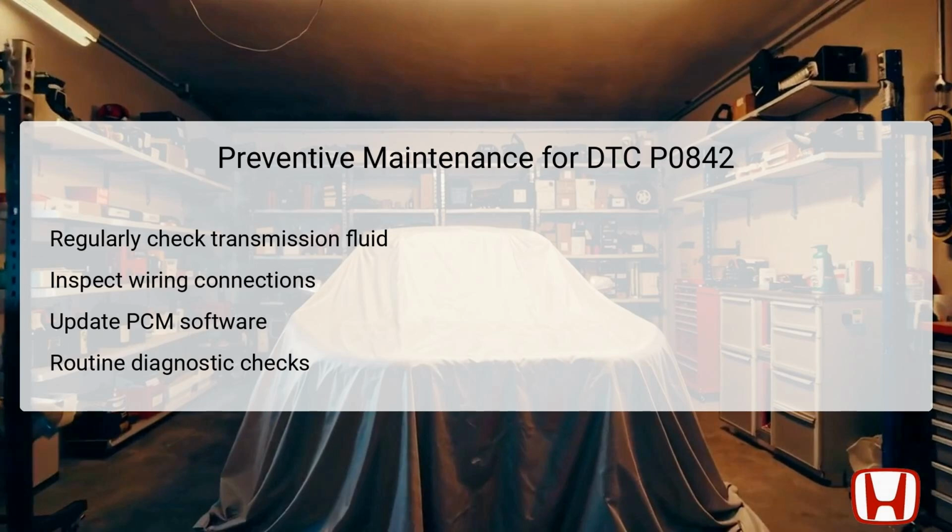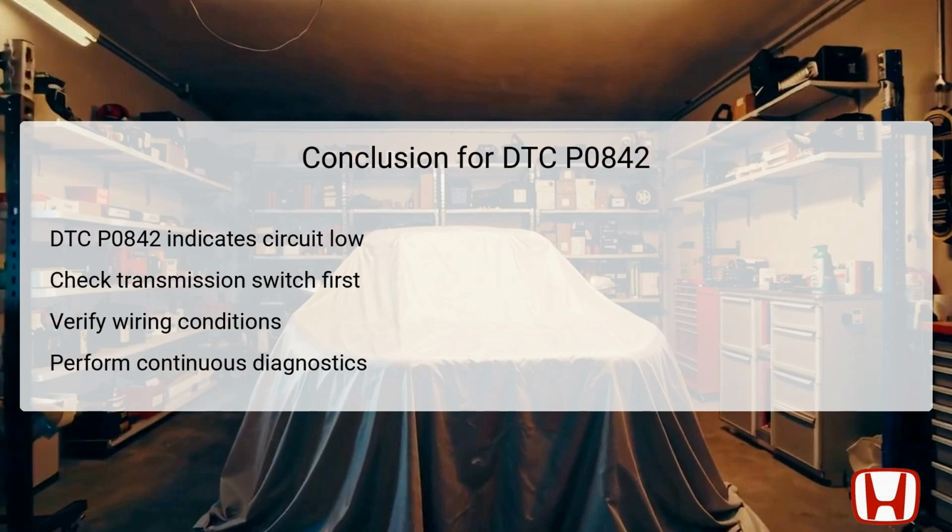Incorporating routine diagnostic checks into regular vehicle maintenance can effectively catch potential issues before they trigger performance complications, ensuring resilient operation of the vehicle. Adopting these practices will not only extend the life of your vehicle, but will also enhance safety and drivability. In summary, DTC P0842 indicates that there is a low circuit issue related to the transmission fluid pressure switch A for the second clutch.